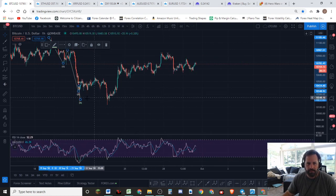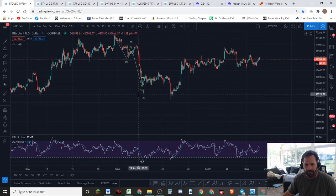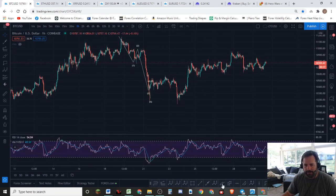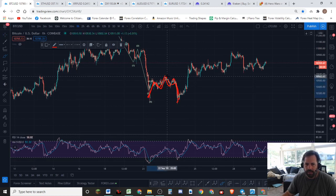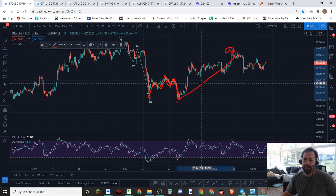Now, what I believe we got after that 5-wave move is what we call a flat. The reason I believe that is this was a 3-wave move, and we didn't get a 5-wave move to the downside. We got a 3-wave move down. So that's a 3 and then a 3, and so the next wave is 5 waves. And we culminate and finish that wave right there at 5 waves.